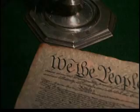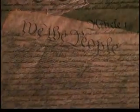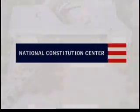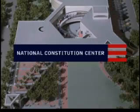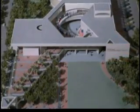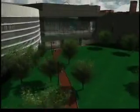In all the world, there's no place that celebrates this work of human genius and explains its influence on the world. You're about to step into a building that's built around an idea that was born more than two centuries ago, that government belongs not to kings or tyrants, but to the people. Welcome to the National Constitution Center.